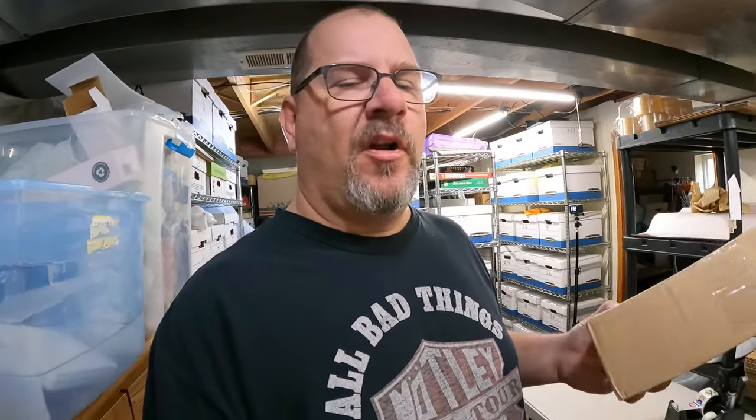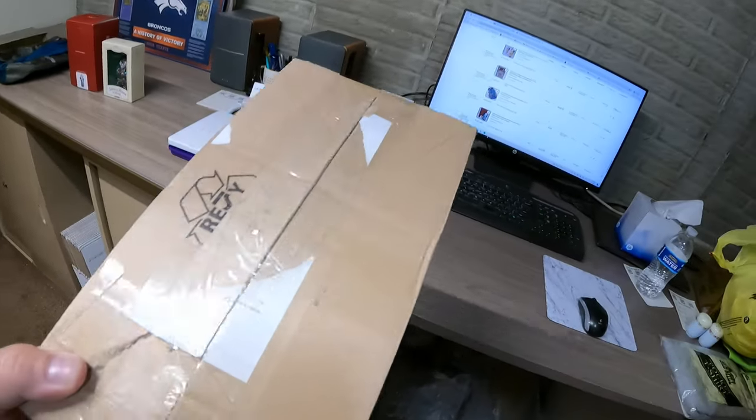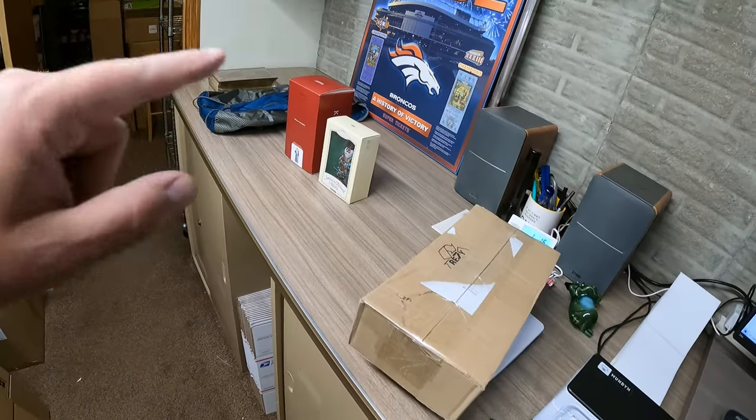Normally what I do after each package, I see other people do this and they print their shipping labels in bulk. I don't. I weigh and print the label and stick it on each and every time. That way I know I don't have any issues. But all my station is right here, right next to where I'm at. So what I would normally do is bring it over here, weigh it, make the label, stick it on, put it in my pile over here.